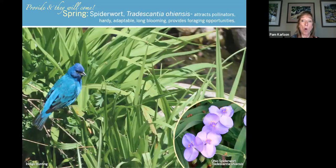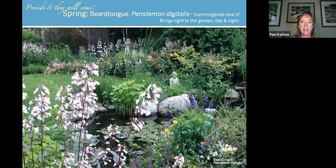Another good one, Ohio spiderwort. Here we've got an indigo bunting foraging amongst the foliage of that. That's a real good pollinator plant.